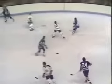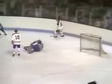Now Grisdale. To Rushmore, ahead on the left side. Monahan. LaFleur handing it off to Gainey with Peter Mahovlich. Peter Mahovlich to Gainey, going into Mahovlich. He scores!